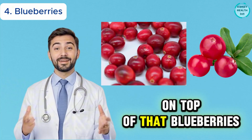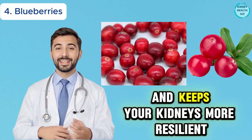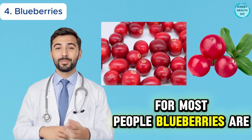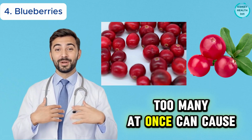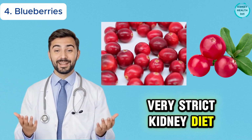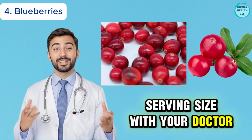On top of that, blueberries are rich in vitamin C, which supports your immune system and keeps your kidneys more resilient against stress. For most people, blueberries are very safe, but like any fruit, moderation is key. Too many at once can cause stomach upset, and if you're on a very strict kidney diet with potassium limits, you'll want to check your serving size with your doctor.